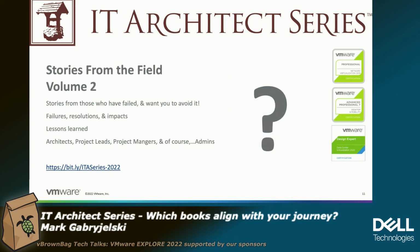Coming out later this year, probably by VMworld Barcelona, is the same continuation of stories from the field with the same background, the same goal, right? To tell stories about things that have failed. And more importantly, to get that lesson learned out of the end of it. And yeah, if there's 2 volumes, yes, I'm making it a trilogy.